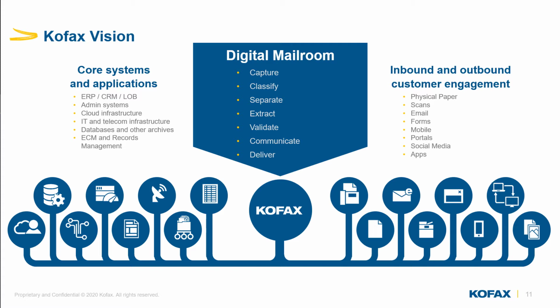And that digital mailroom then, of course, needs to be able to do several things. It needs to be able to capture all incoming communication, independent of what the channel should be. We then need to be able to classify that incoming content or communication and make sure, okay, well, this needs to go there, there, there, and there. We need to separate documents, extract the relevant data, bring the human back into the loop by offering the human for validation to make sure that the system is doing the right job.